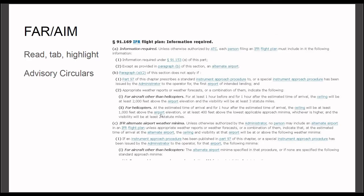So your FAR/AIM book, whether you use a digital version or a paper version, has a lot of useful stuff in it. All the regs you can find in articles or in other study documents. But it's good to sometimes, after you've read those documents and you kind of get the idea of what the reg's about, go and read the actual reg.